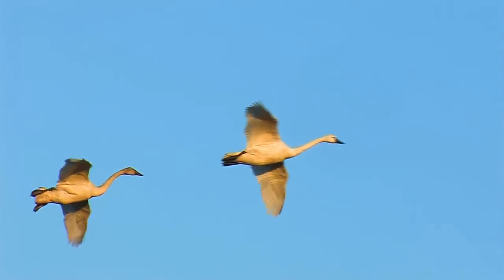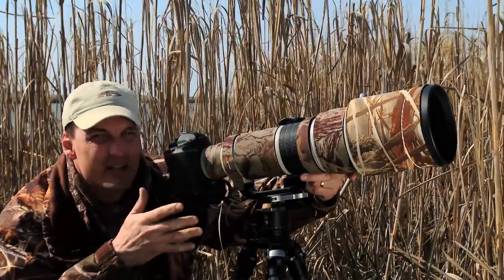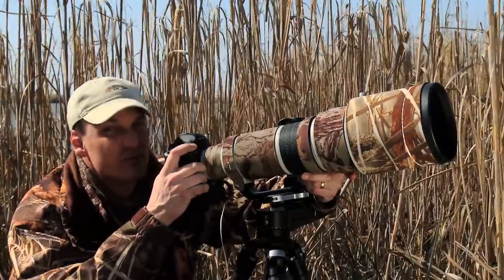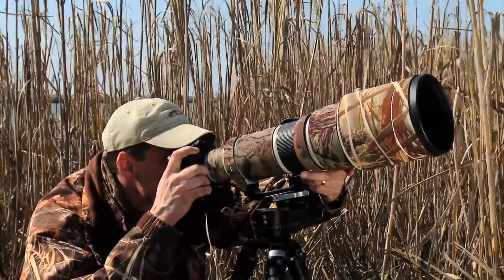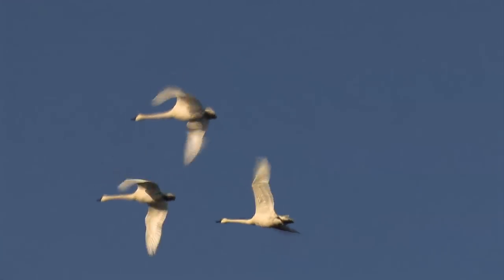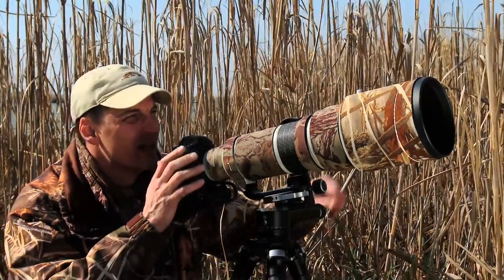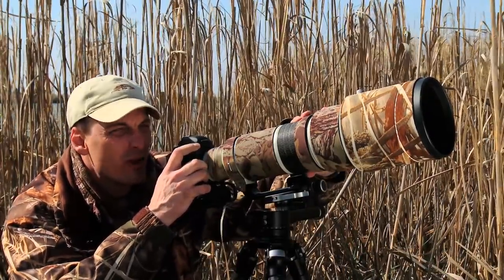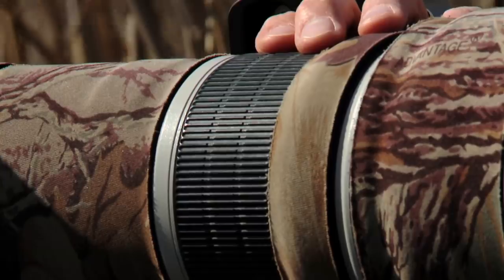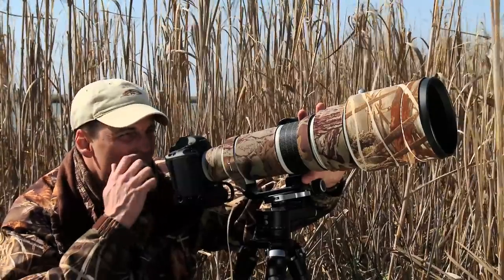Years ago, I used to rely on manual focus pretty much solely. But nowadays, with the advances in autofocus, it's really good. It's tack sharp. But sometimes when I'm trying to focus on these birds in flight, my autofocus is so far out of focus to begin with, I need to just kind of manually override that autofocus, just tweak it a little bit, and then let the autofocus take over as the bird comes in.